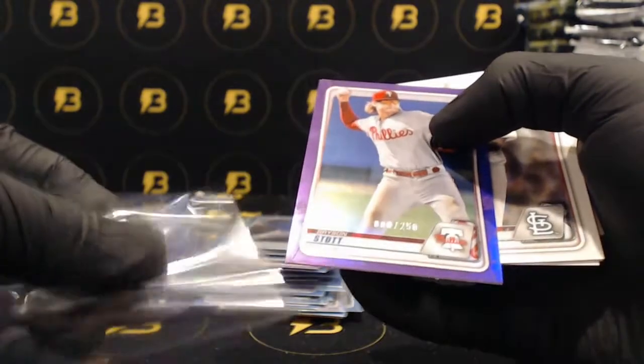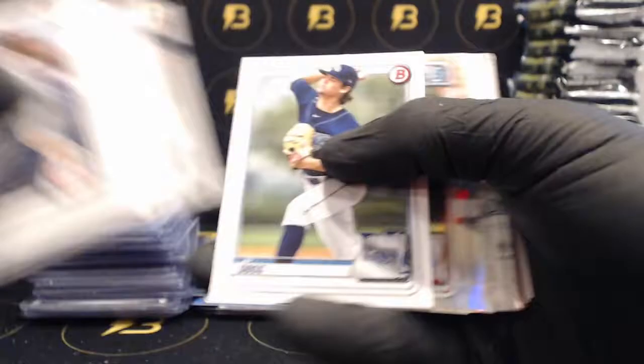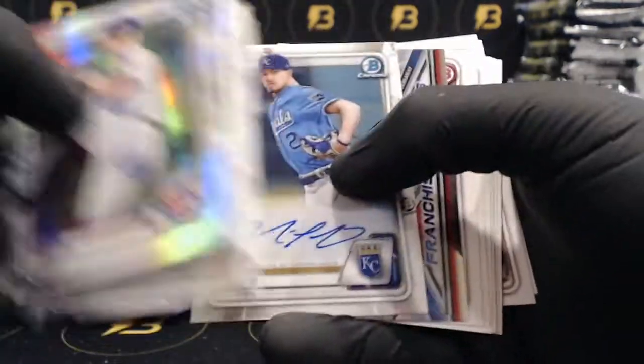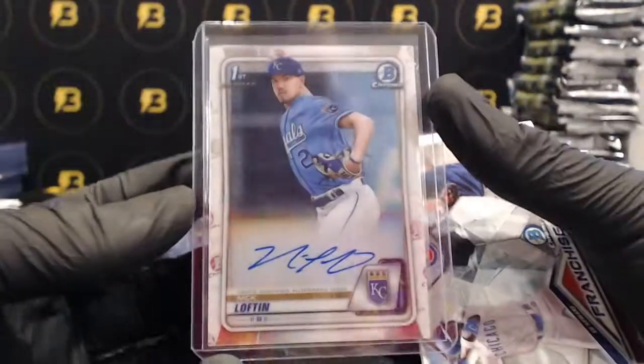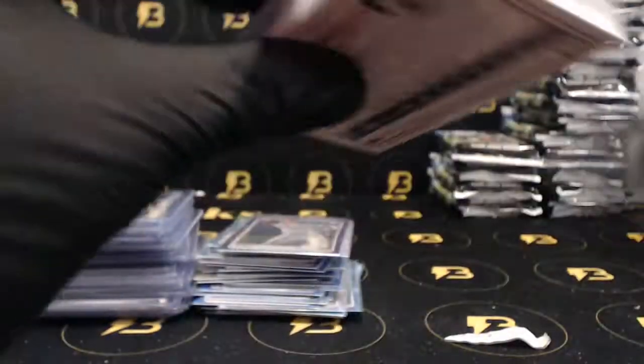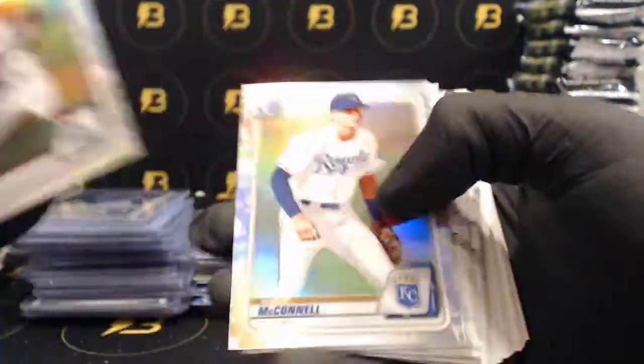Got Stott for the Phillies to 250. We got Stott and Veen. We got Jensen and Canario. And we got Lofton going out to the Royals. First Bowman autograph. We got Walker to 250 going out to the Cardinals. Hence a McDonald.